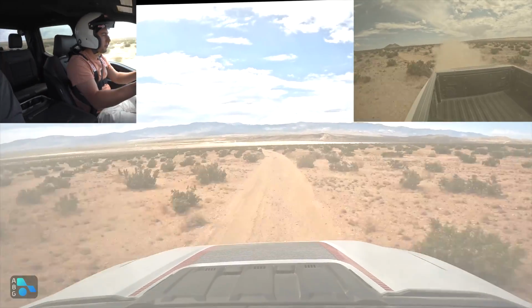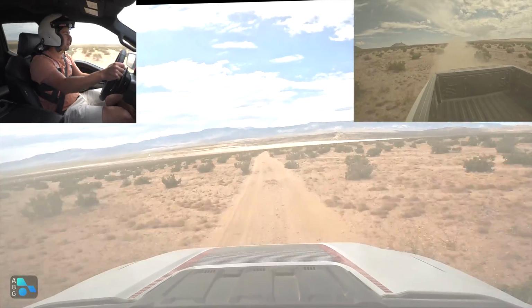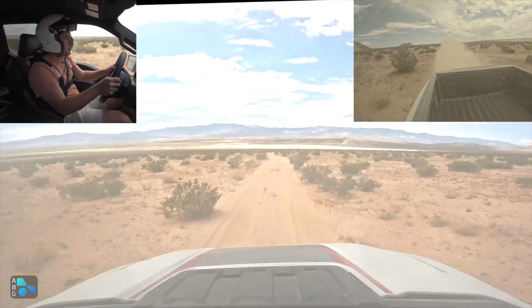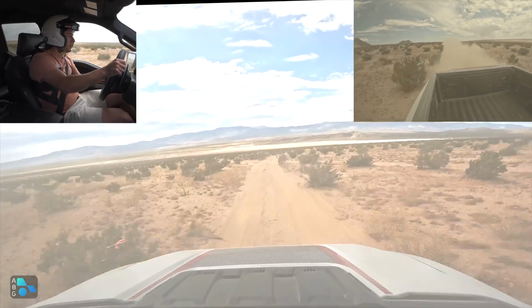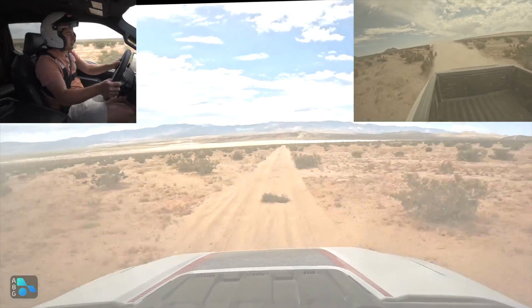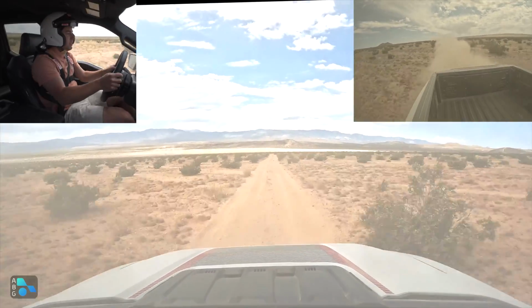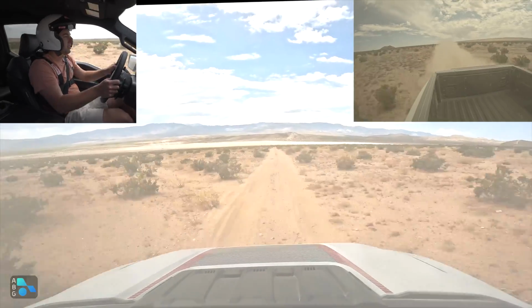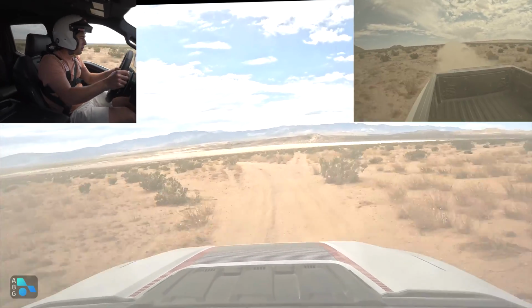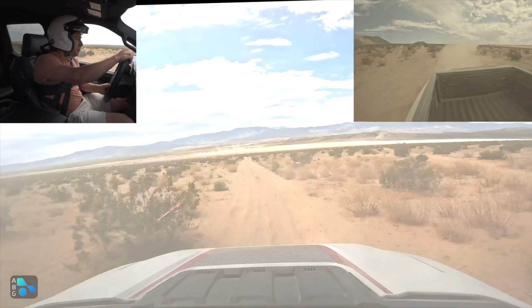Throttle is your friend when off-roading like this, just because if you let off the throttle on a turn and you're dipping a little bit, there is a possibility of rolling the vehicle. So we have a slight left right here. 48 miles an hour. Suspension unload. Handles it. Compression. We have a left turn here, and that's going to get us onto our straight where we can punch it and feel the power of this 5.2 liter V8.